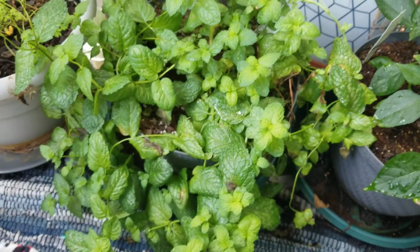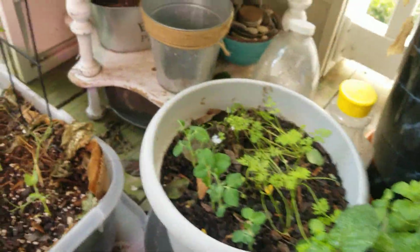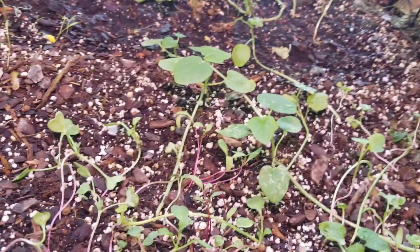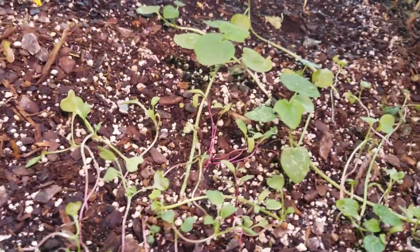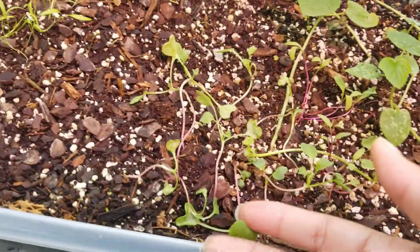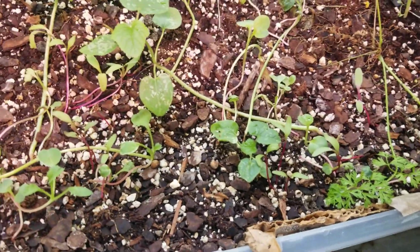Here's my mint. Mint is doing well, of course. I'm going to have to use a lot of it because it's growing like crazy. My okra never did anything. After they got wet, they just didn't do anything. A lot of the things over here just stopped. In this little container, a lot of things stopped after the bleach, and I fertilized and everything, but they just stopped. But I did plant some beets and things, and they sprouted. So I'm looking forward to that.